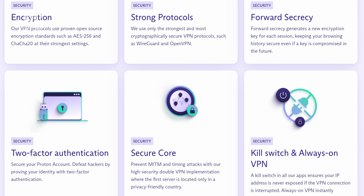ProtonVPN includes multi-hop connections and access to the Tor network. It's also the best free VPN subscription that we've seen. Longtime users will find the features they're looking for, and first-time users will enjoy the straightforward experience.